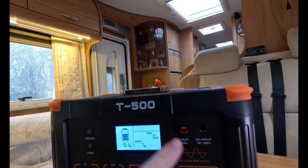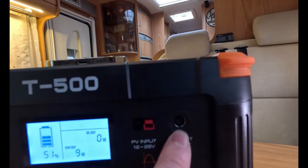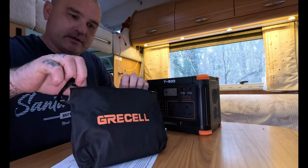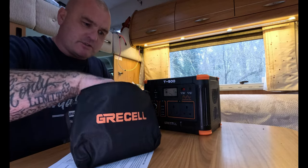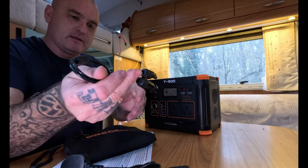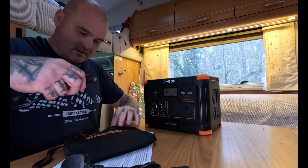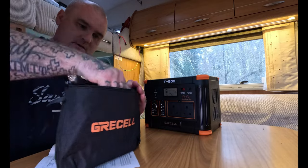To charge this off the main socket, you get an adapter which plugs into that port right there. It comes with this bag as well, which you can put all the cables in. The cables that are included are as follows: we have the cigarette lighter charger, the mains charger, and the cable here so you can use it on a solar panel. You can neatly store them all within the bag provided.